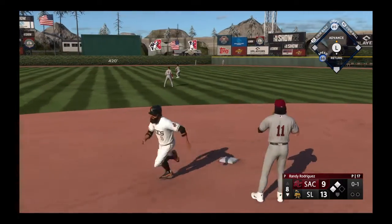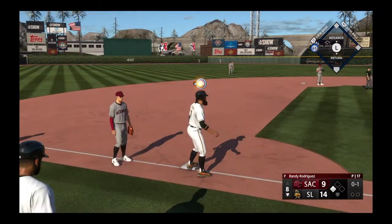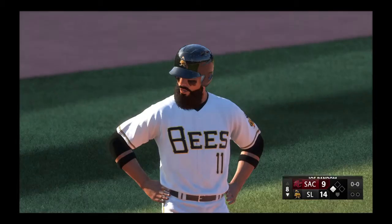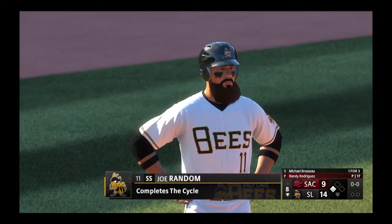Right, around 3rd. He's also in to score, and the lead is up to 5. He's got the cycle into 3rd with a triple. One of the rarest feats in baseball history made here today.